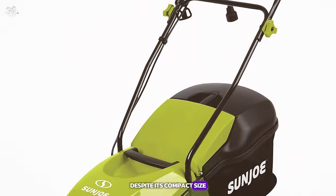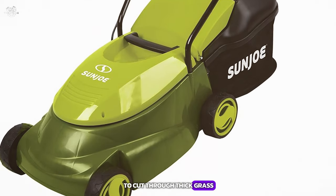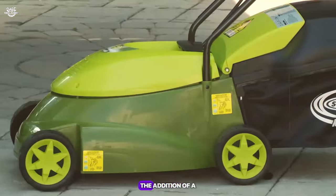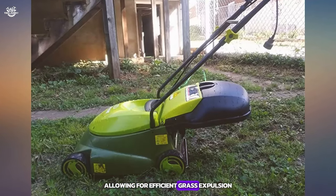Despite its compact size, the 13-amp motor delivers enough power to cut through thick grass with ease. With 3-position height control, it offers flexibility in how you want your lawn to look. The addition of a discharge chute enhances its functionality, allowing for efficient grass expulsion.